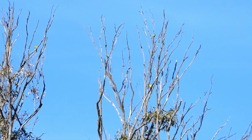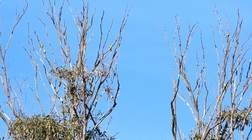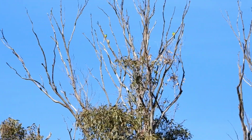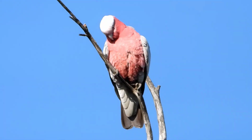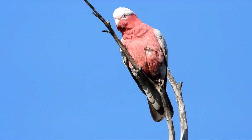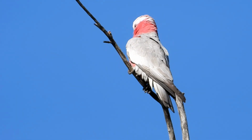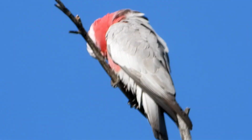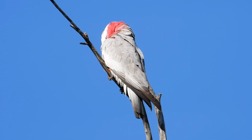And it looks like the rest of them are all spread out throughout these dead trees. There's a big hollow tree here, they're all nesting, eh? Oh, next stop we've got the beautiful galah, an amazing animal. So the female has those beautiful tea-coloured eyes, and this one here's a female, she's got the beautiful tea-coloured eyes. One of the iconic parrots of Australia, cockies.